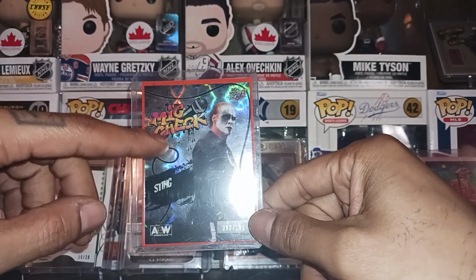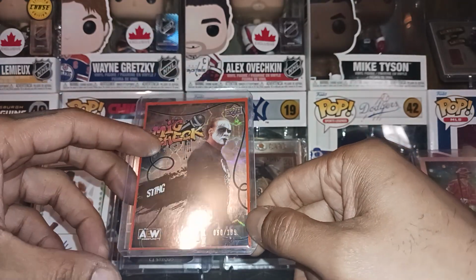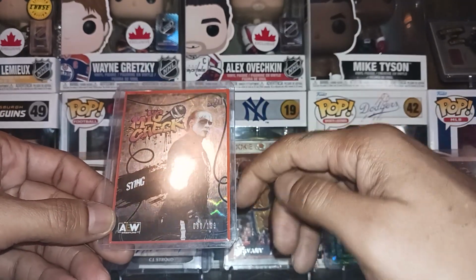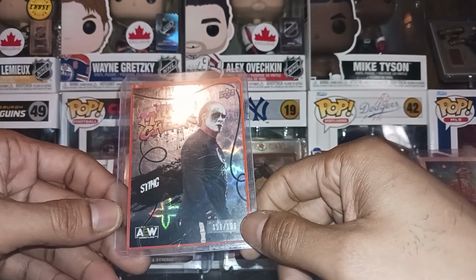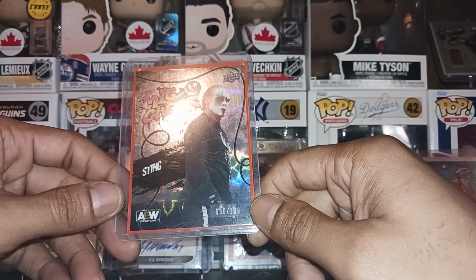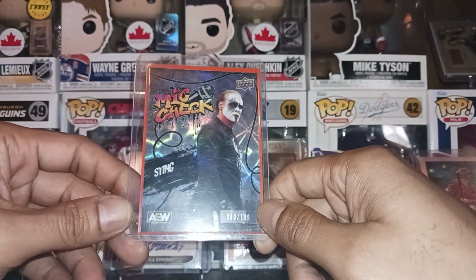Then we got the man they call Sting out of 199. I didn't realize I had this one till I got home and checked. I think when I got home, I was like, I think I have this one, but I wasn't sure because they're different parallels. So I'm going to end up selling one or the other. I'm not sure which one. Take a good look at them, and obviously keep the better one. But out of 199. Nice Sting here.